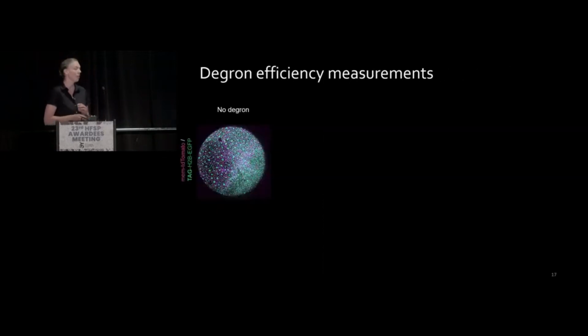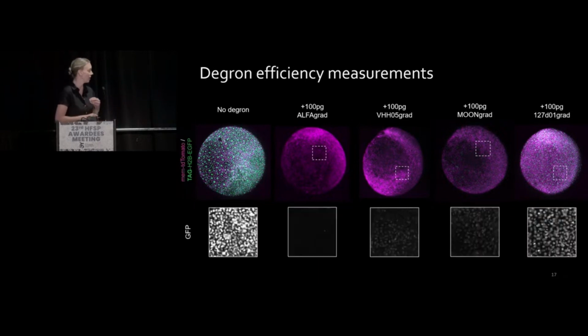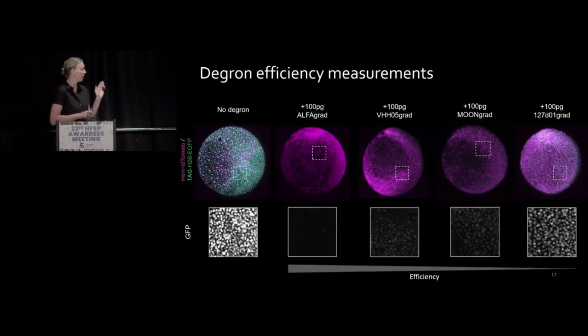This is a control embryo where we see robust expression of the nuclear GFP protein and the membrane red protein. When we now add our degrons to this, you can see that there's a robust clearance of the nuclear fluorescent protein, which is even more obvious when we look at the GFP channel in isolation. We find that there's a graded efficiency in our different degrons, but overall, they significantly reduce the nuclear fluorescence.